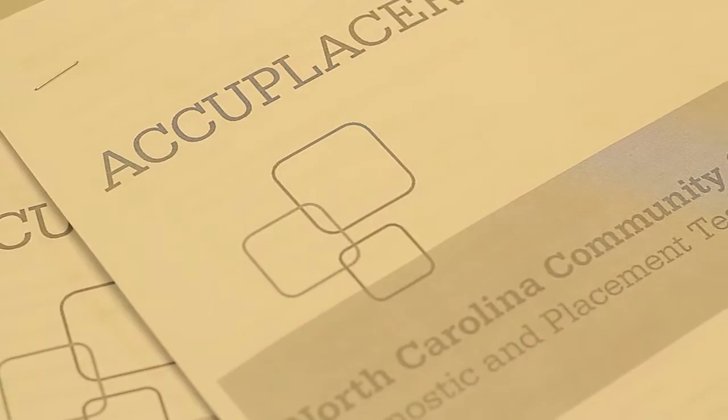Now, if I were going to take a test, I would want to know something about what's on the test and how to study for it. Can you talk about that at all? Yes, ma'am, and we actually recommend that. Students who do look at the study materials beforehand tend to do better on the test and tend to be happier with their placement. We do have some official study guides.